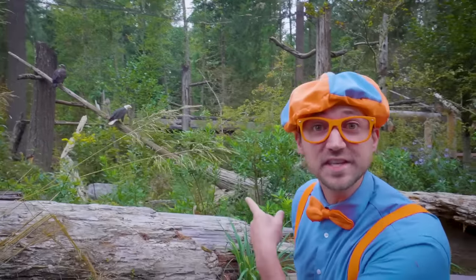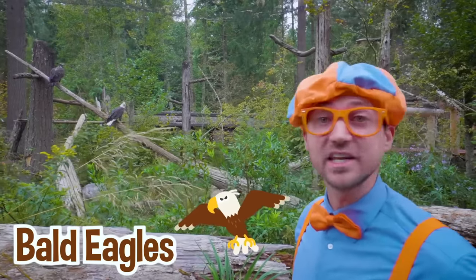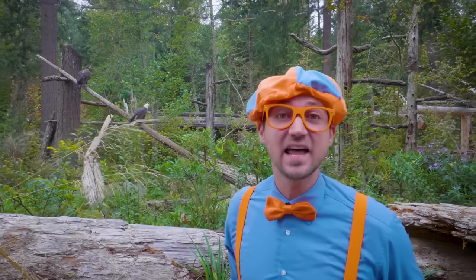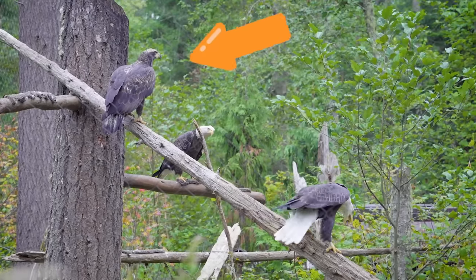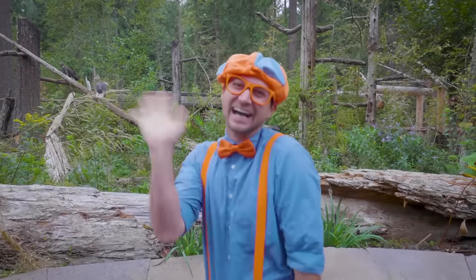Whoa! Do you see those birds? Oh, they're so big! Those are bald eagles. Do you see how that one has a white neck and head? Yeah, because that is an adult. But that one right there with the darker neck and head, that means it's a juvenile, which is 5 years and younger. Hey, how old are you? Cool!